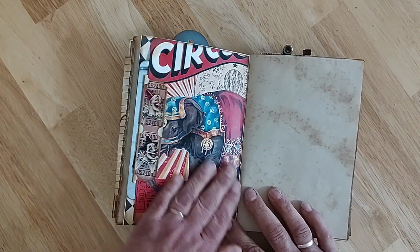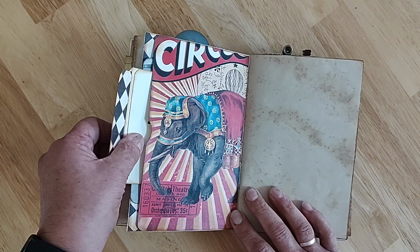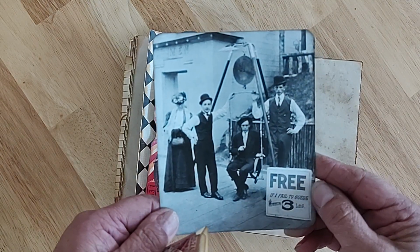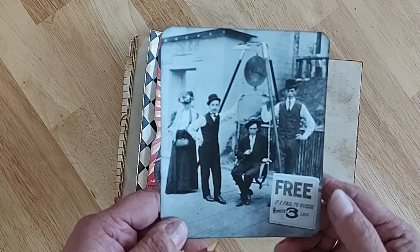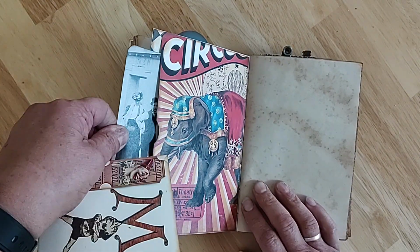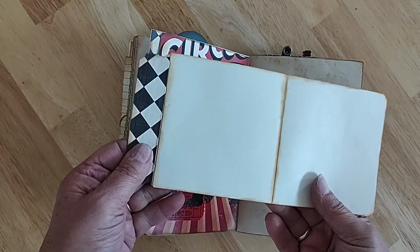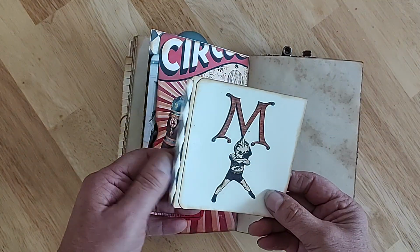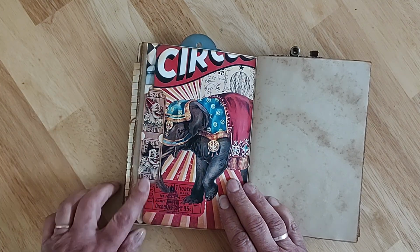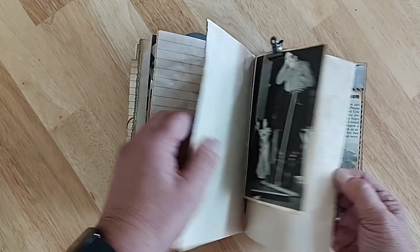On this side here we have this beautiful graphic of an elephant, and we have a tuck spot right in this area. And in here we have guessing the weight. You know how you used to do that. Big old-time Victorian looking. And this here is just a fold out that you can write notes on. And that just tucks right in there. I love these graphics of these tickets. Some coffee stained paper.